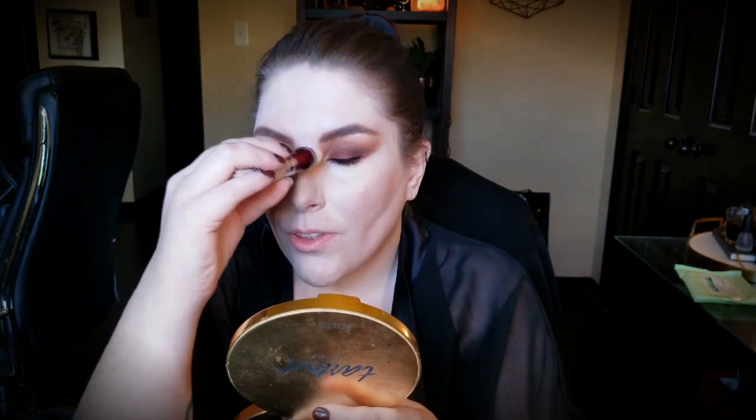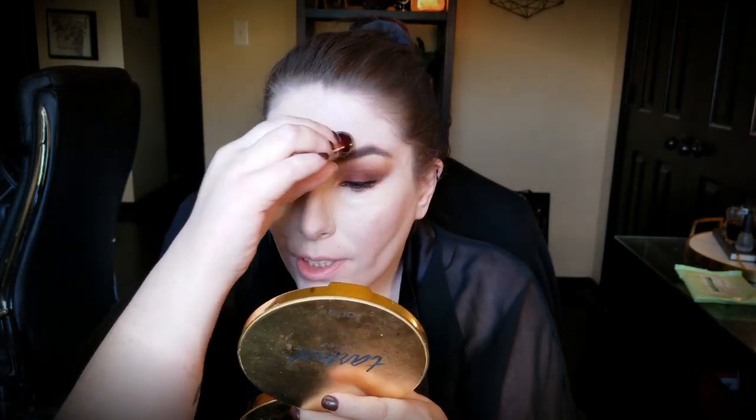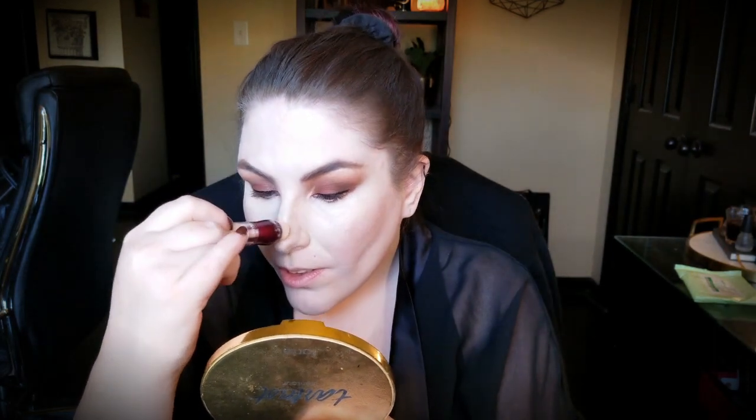Center right here on my nose. I have a little bit of shadowing right here, and a little to the forehead. You hear it crunching in the background. That's my dog eating her lunch. I had lunch and then she decided to have lunch. And up the chin right here.